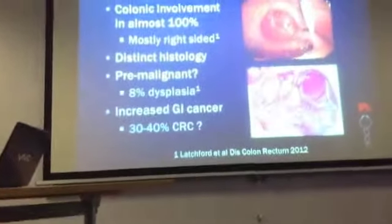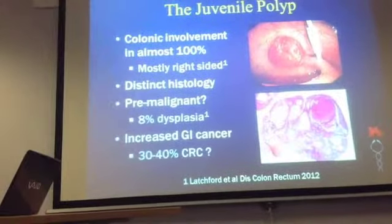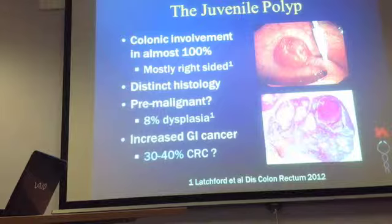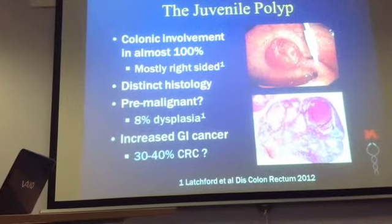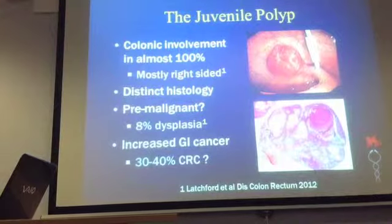I think the consensus is that they probably are, and from the series that I've looked at from St Mark's data, there was an 8% dysplasia rate, which probably would go along with that. Certainly there is an increased risk of colorectal cancer. Exactly what it is, I don't know. I think for those people who've never undergone surveillance or screening, then it probably is about the numbers quoted here of about 30 to 40%.